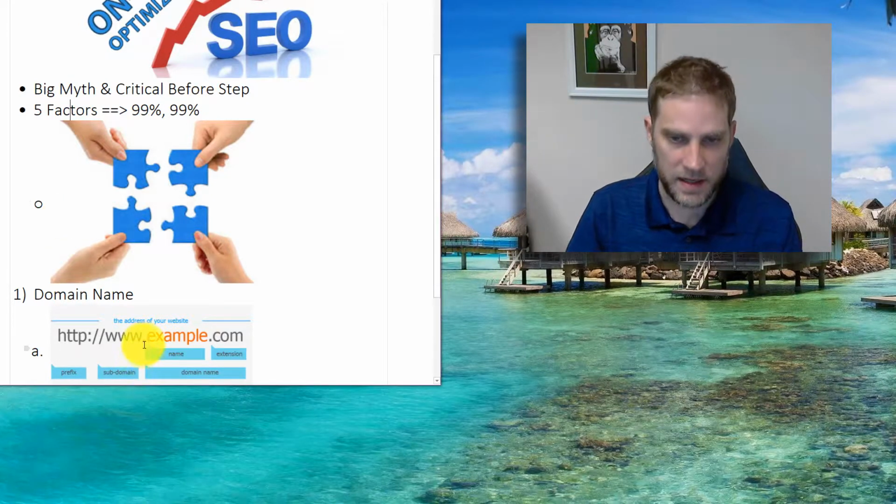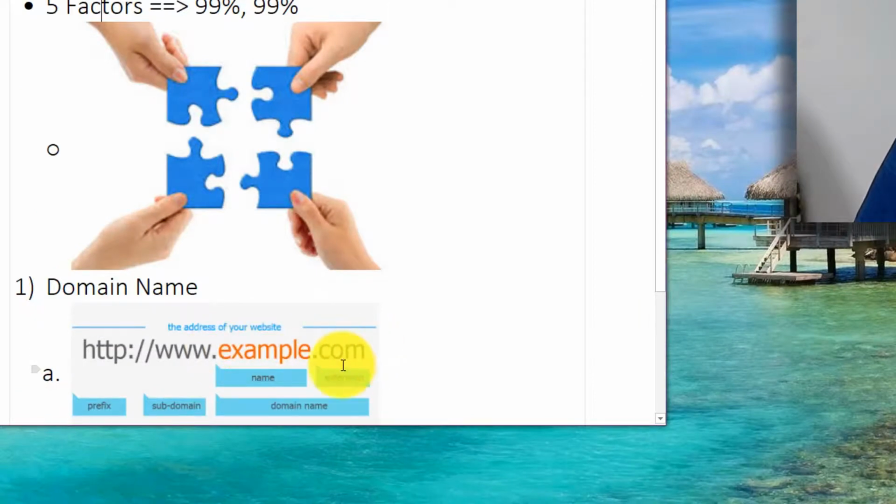So what exactly is your domain name? The example.com, that would be your domain name. This is not your domain name, this is a web address. So you can see right here, this is the extension and this is the name. And actually, technically, the www is a subdomain. There are other types of subdomains.